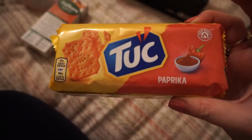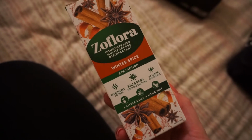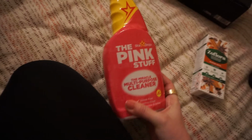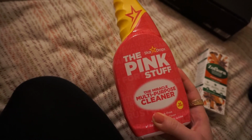So we are home now. I'm not going to talk too loud, but we're home, and I just thought I'd show you really quickly what I bought. I didn't get a lot at all, but that wasn't the point of us going. We just kind of basically wanted to look around. First of all, tuck crackers that are paprika, because that just sounds amazing. Then I got this as a Flora, which is winter spice. I haven't smelt it yet, but I'd say it smells really, really good. I love anything winter scented. Then I got the pink stuff, just to clean my bathroom with it. I haven't tried this before. I know everybody raves about it, so I just got that to try out.